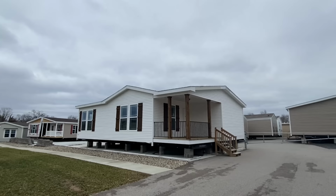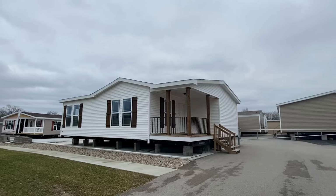Well, I mean, it's an amazing home. I hope the tour goes well. It's not starting out too well, but yeah, I'm at Grandin Homes.